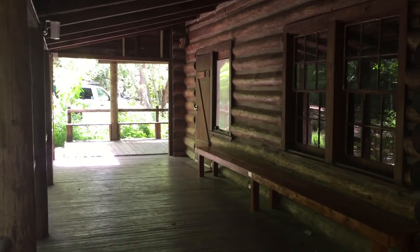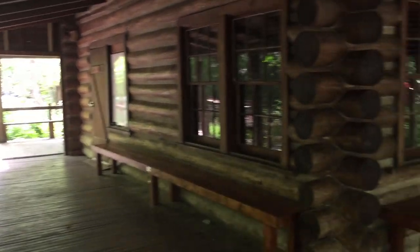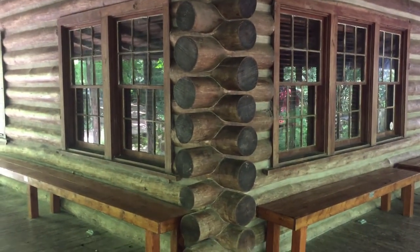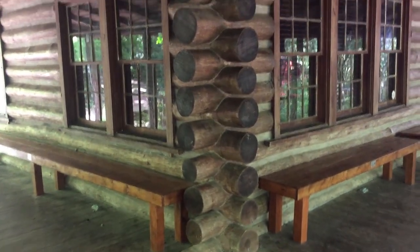Here's a large front porch that we have here on the side and the front porch itself, which is right here. And you can see a great look of those joints there. It's just awesome.